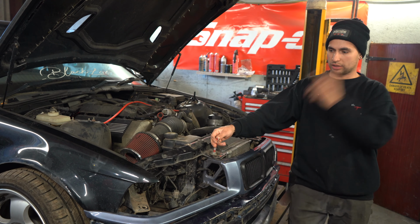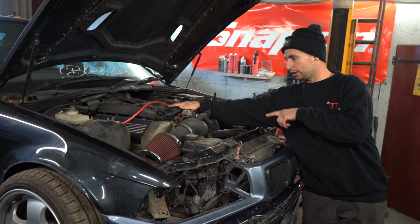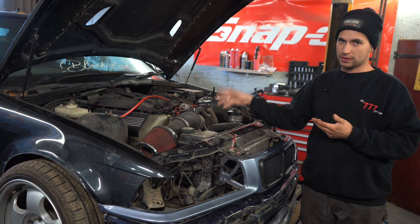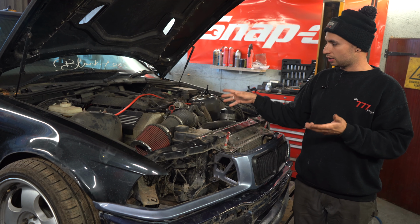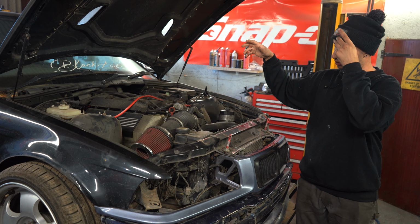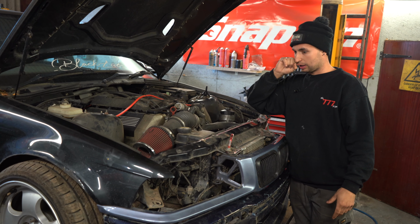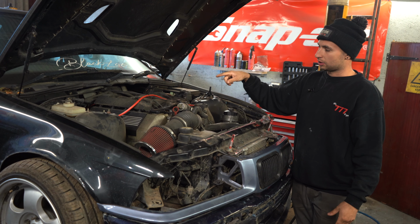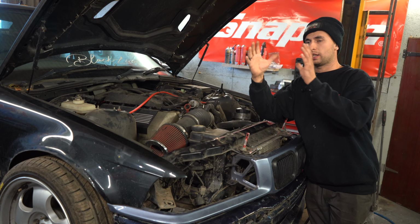Let me introduce this car properly. This is from a 740 non-Vanos. 740 base, 4.4 M62. It has an X5 sump and a 5-speed manual gearbox. X5 sump because, to be honest, I was building another one, but I wasn't keen on a modified sump and modified oil pump. So this came along with the X5 sump, and it's a bit in the middle.